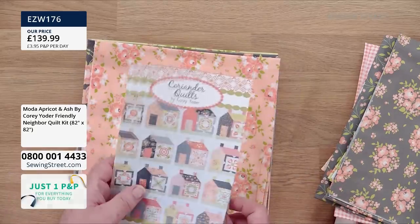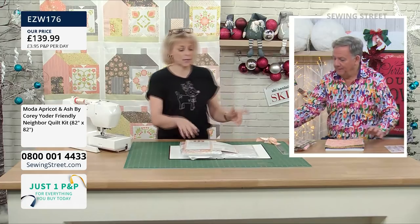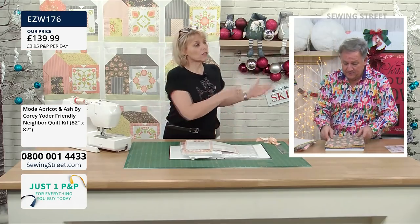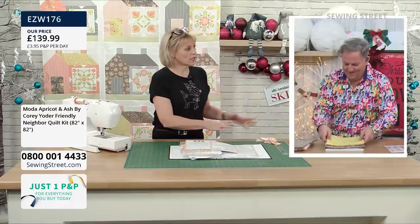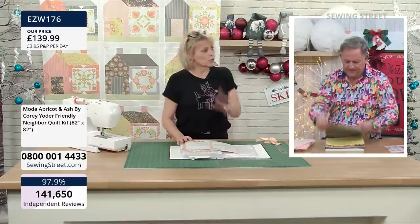If I do have time, which I probably won't, you know how I natter. But no, I haven't time, I haven't chatted. If I have time later, I will show you. I have saved one of the fat quarters to cut out. Okay, brilliant.